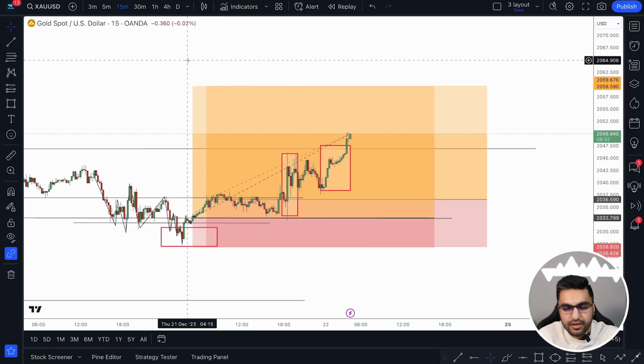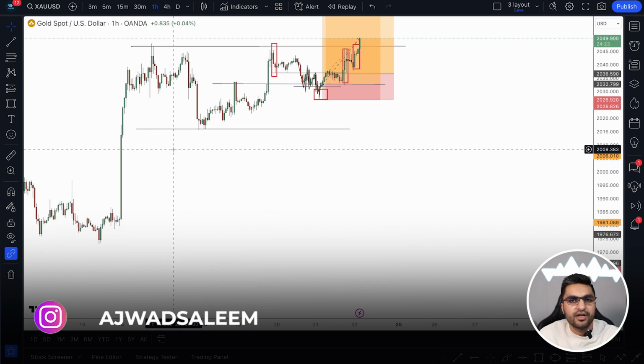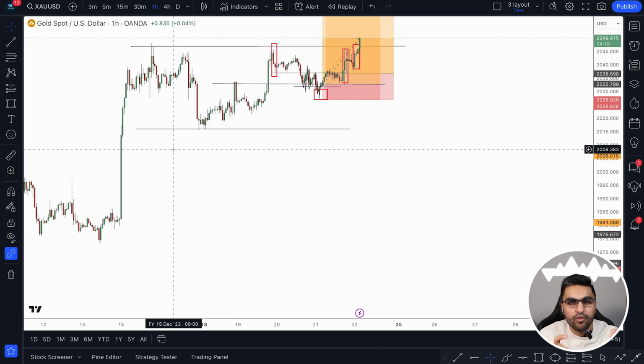So that was my simple 5-minute gold trading strategy. You see how I started from the 1 hour time frame, and on the 1 hour time frame I just identified the overall market trend, waited for a pullback and gauged the momentum of the pullback.